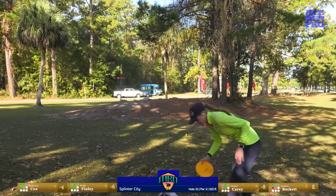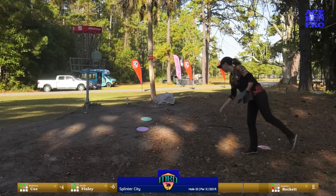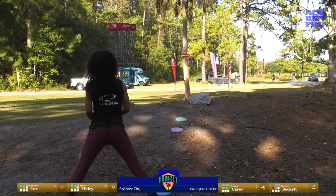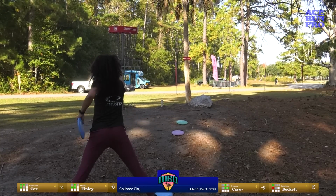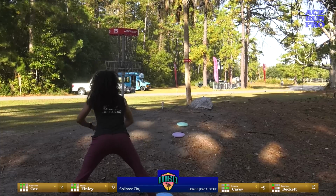Bit too far to putt, Felix. Going for the safe par play. Yeah, you don't want the run away. Deanne Carey says, no par for me. I'll take another birdie. Birdie. Deanne's third birdie on the back nine, putting her at nine under par. Still currently our leader as Rebecca Cox putts out here on the windy hole 15.